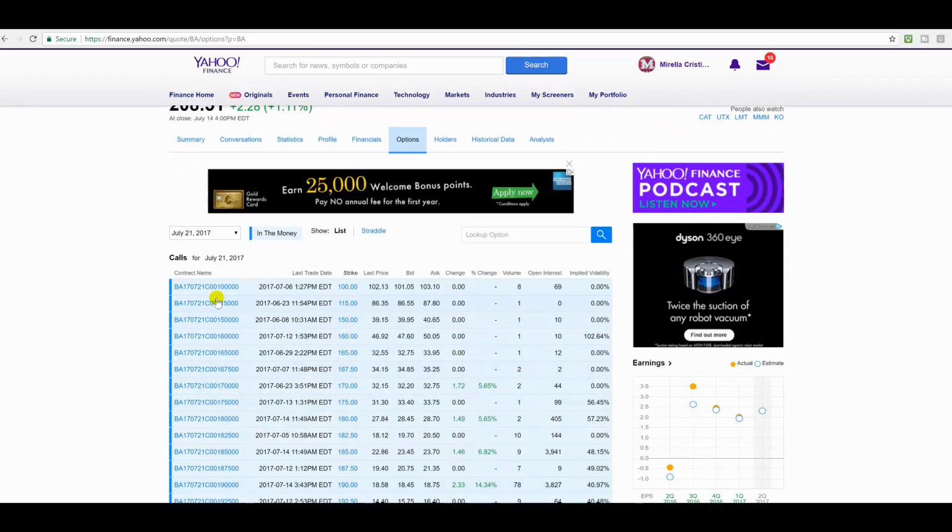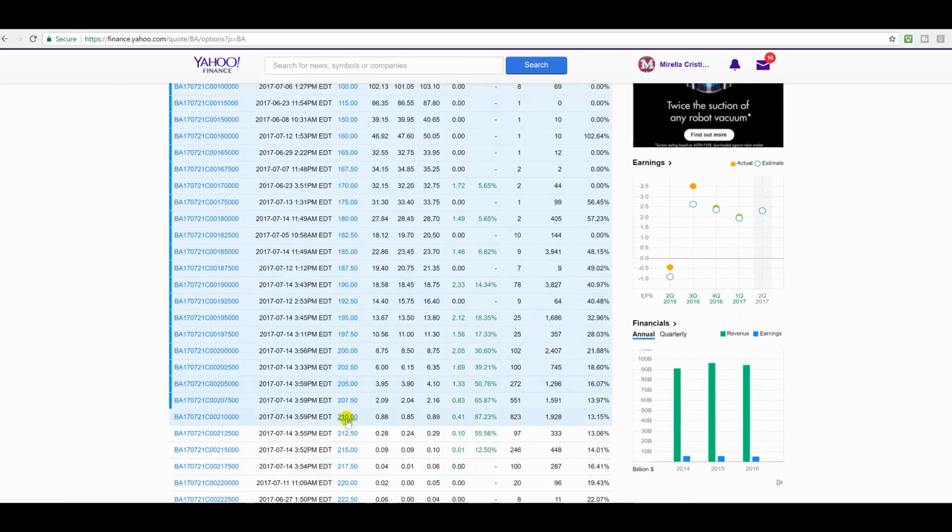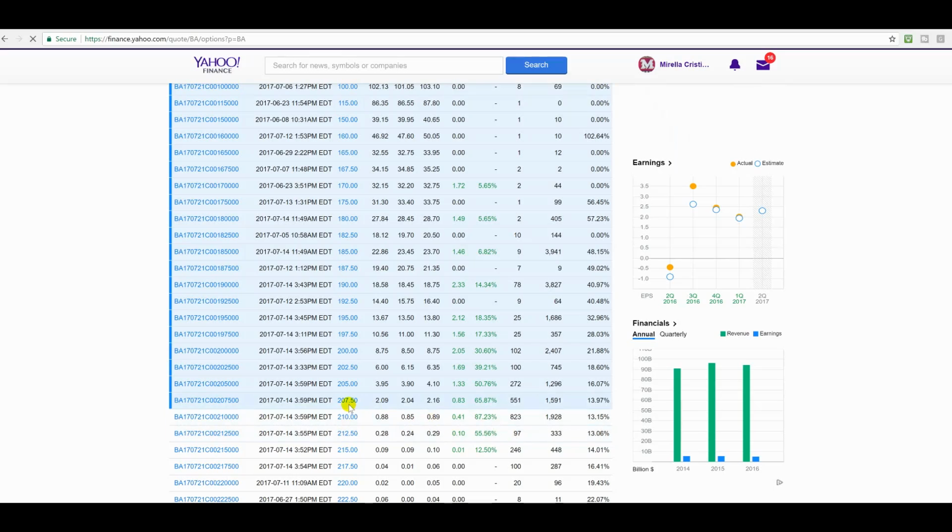So this is July 21. Let's talk about the 210 calls, okay? And you can see this. So these are 85. They'll probably trigger. They'll probably cost $1 on confirmation. You could also use the 207.5 calls, but I'm going to use the 210s here as a reference.